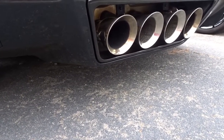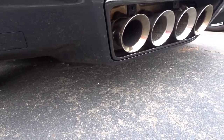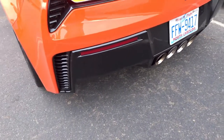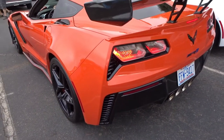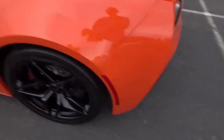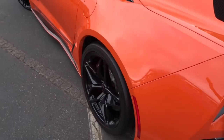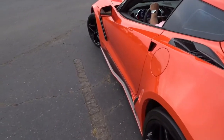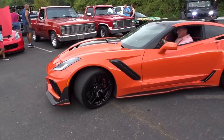Cars and coffee. Whoa! Wow! Jeez! Ha ha ha ha ha! Puts every ZL1 to shame. Oh my gosh, it sounds so good. Oh. All right, I'll talk to you later. Oh my god, this thing sounds so good. It looks so good. Oh my gosh. I freaking love the ZR1.